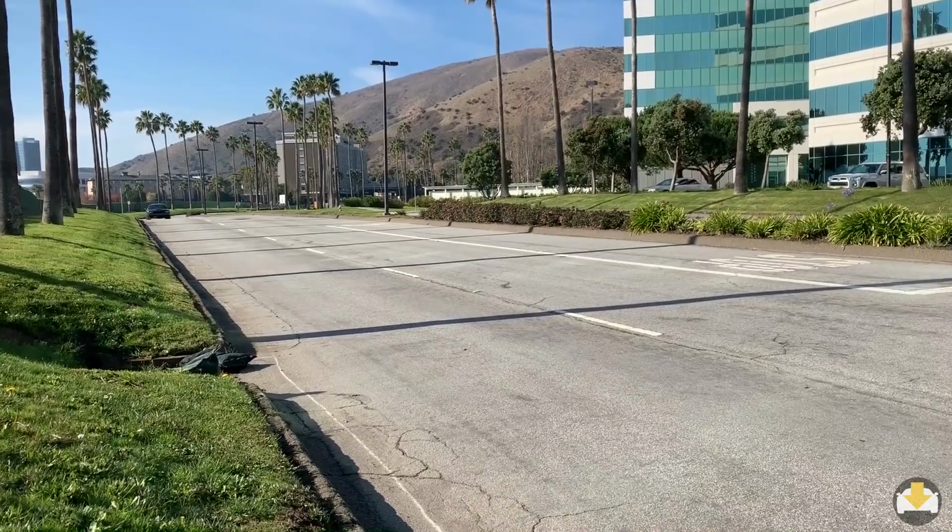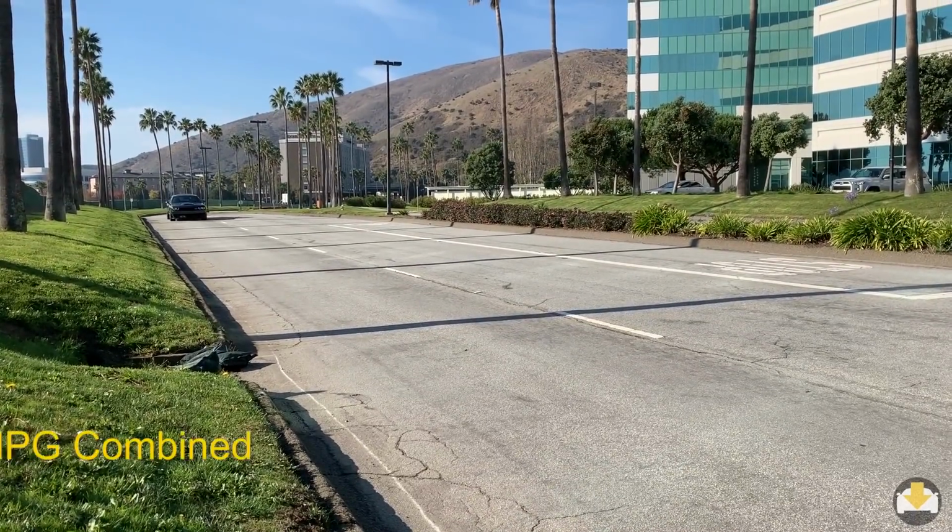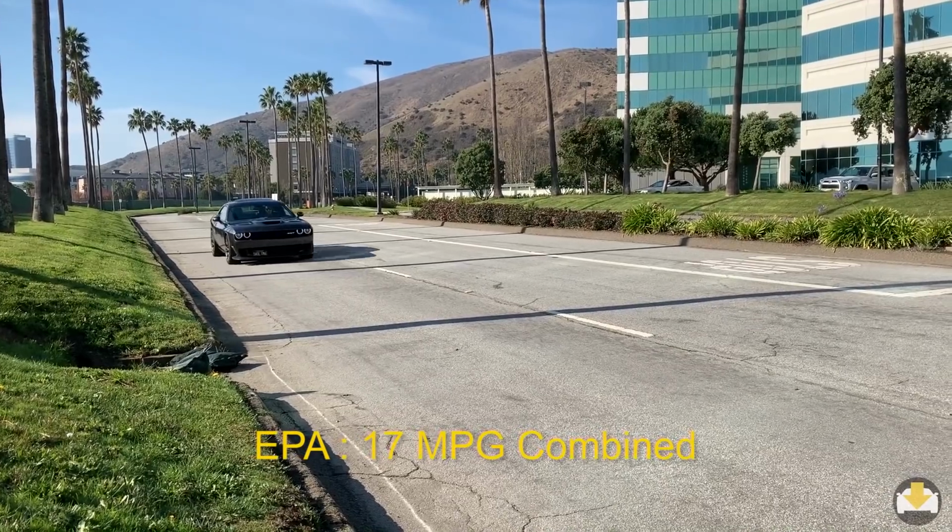While the EPA rating is a combined 17 miles per gallon, another dislike for Nick is knowing the gas station attendants by name. I'm there a lot. So this car right now is getting about 9 miles a gallon in the city. So I'm at the gas station a lot.